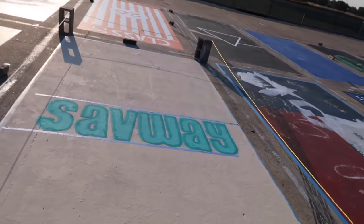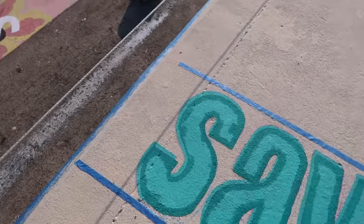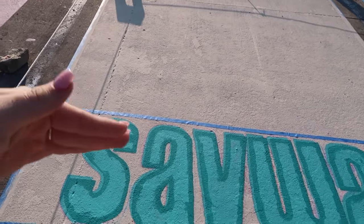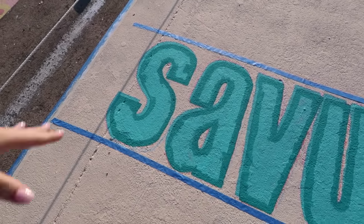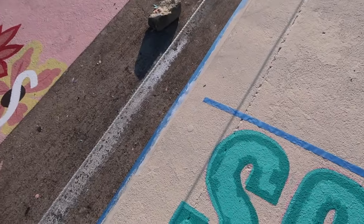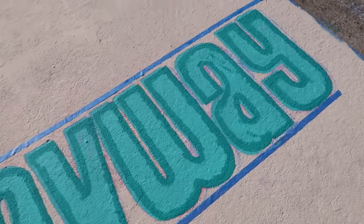So it's now the next day and this is what the parking spot looks like. We didn't fill it in because we're gonna put another layer in white. So we didn't really need to fill it in because it's just gonna be covered in white. But then we're gonna go back in once we have the white and detail everything and make the lines better and make it all even and pretty. So it's gonna look a lot better.